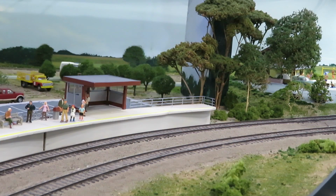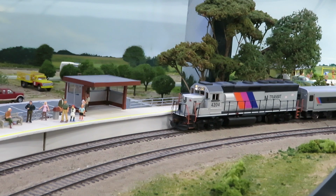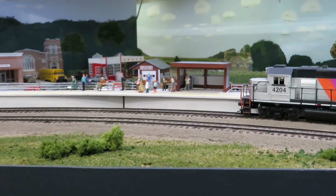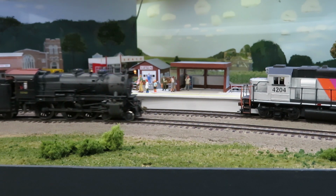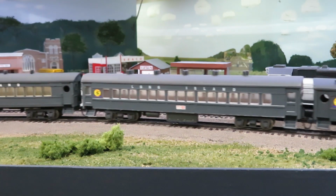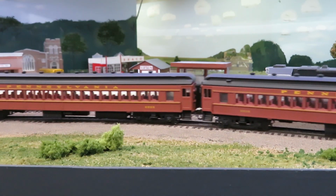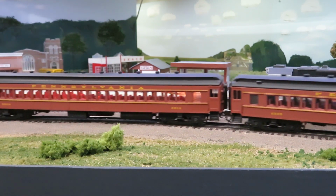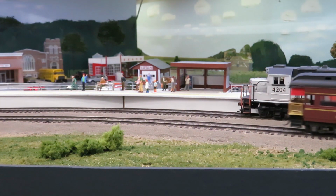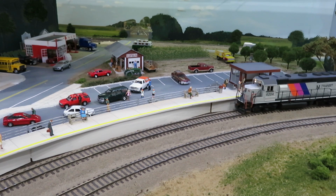The New Jersey Transit train stops short of the platform so that those on the platform can get a good look at the excursion train as it roars by. With the excursion clear, the New Jersey Transit train can make its station stop.